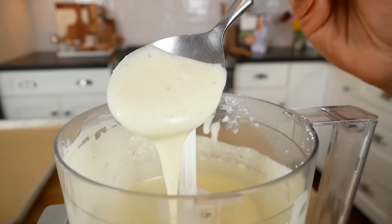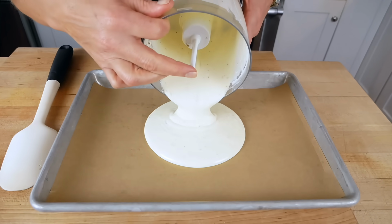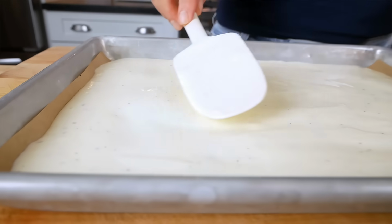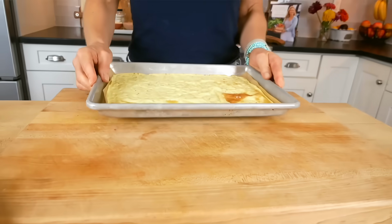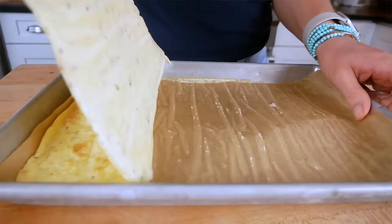Then what I'm gonna do is pour this onto a rimmed baking sheet that I have lined with some parchment paper and do my best to just spread it out evenly. It doesn't have to be perfect, but you want to get it as even as you can. Then this goes into a 350-degree oven for 30 to 35 minutes or until lightly golden and set through. And once it's cool enough to handle, you'll see that it comes off the parchment paper very easily.